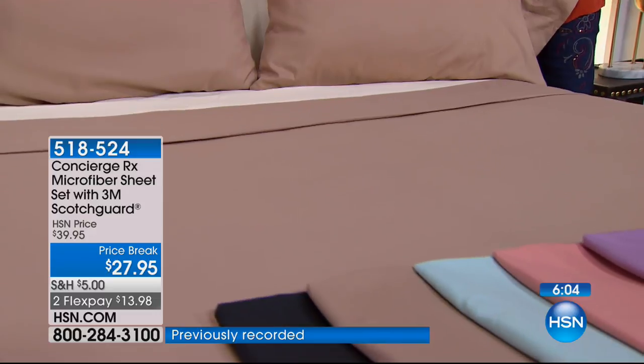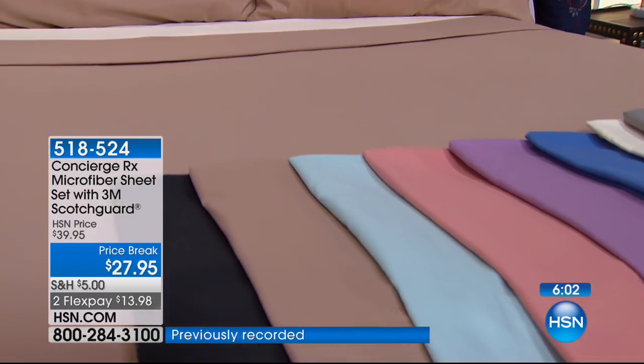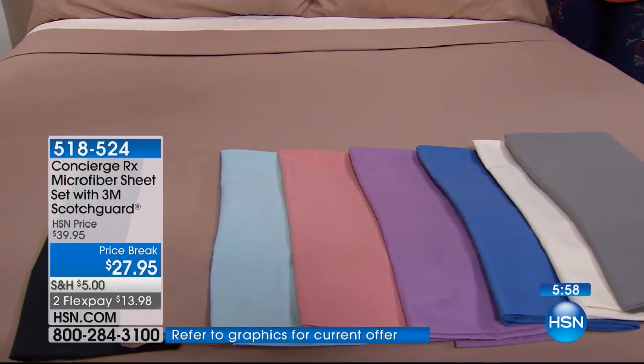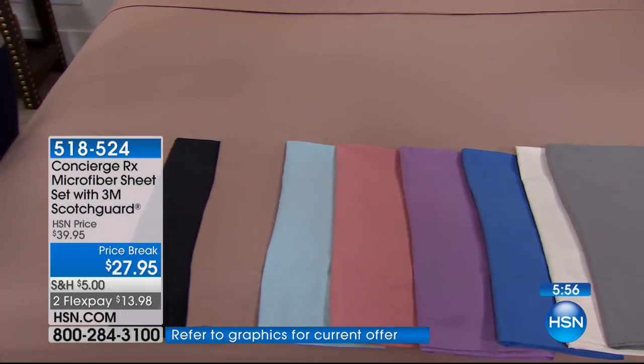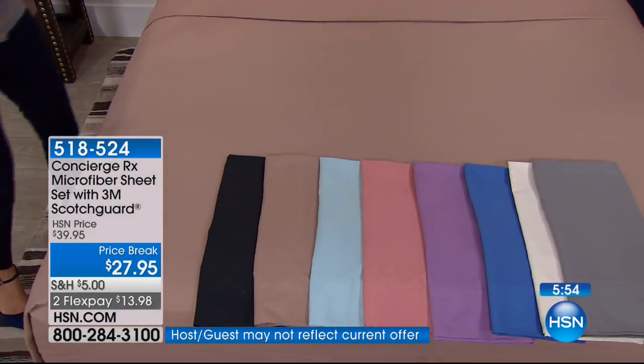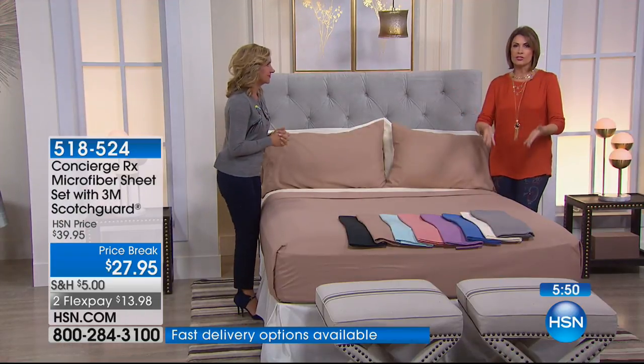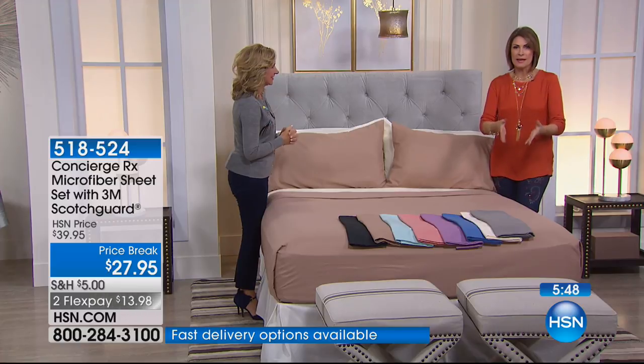Oh yes, we had the Castro Ottoman on earlier today, one of my favorites. We have the easy bed, maybe it's your fold-out sofa. I like that easy bed. Oh yeah, and these are great. Two or three of those. They're so great for company. But now you can get the sheets that are going to make that bed even better.